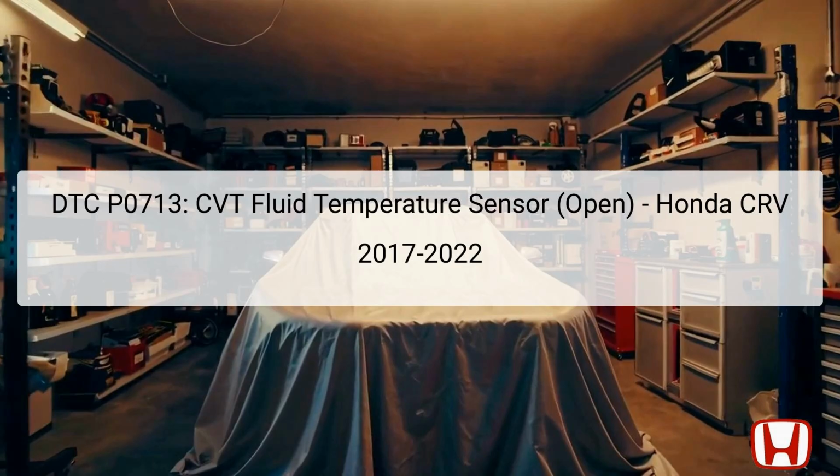This sensor is typically located near the transmission assembly within the engine compartment, integrated into the transmission fluid circuit. An open sensor means that the circuit is broken, which can lead to improper transmission operation and affect vehicle performance. It's essential to address this issue promptly, as neglect can lead to further transmission complications or failures.